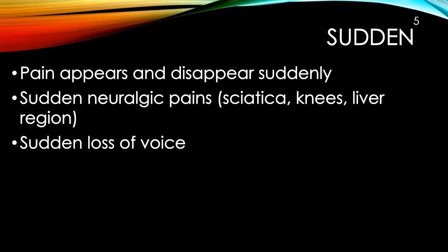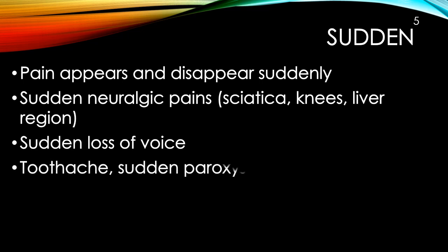There could be a sudden loss of voice. There are other remedies for loss of voice. For example, causticum is indicated for aphonia, but belladonna is characterized by the sudden loss of voice. Toothache will be very sudden and it will be paroxysmal.